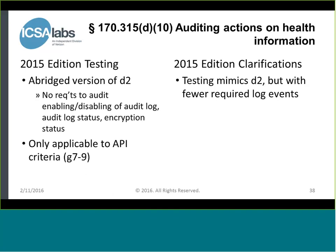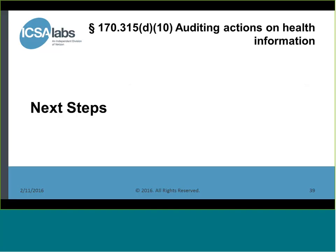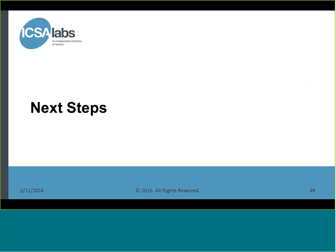There are just fewer required log events. The example would be no requirement to log events for when the audit log is enabled or disabled, or the encryption status is enabled or disabled, and so on. Next slide, please. So next steps, that covers all the security criteria.